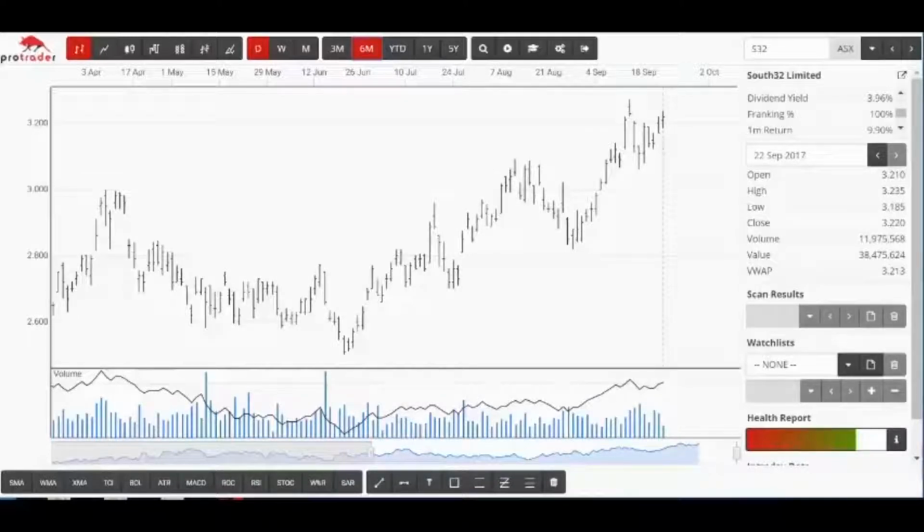I'm still risking 1% of my portfolio, which is $1,500. How many times does 28 cents go into 1,500? Again, it'll be pretty close to 5,000. So I add 5,000 South 32 to the portfolio.